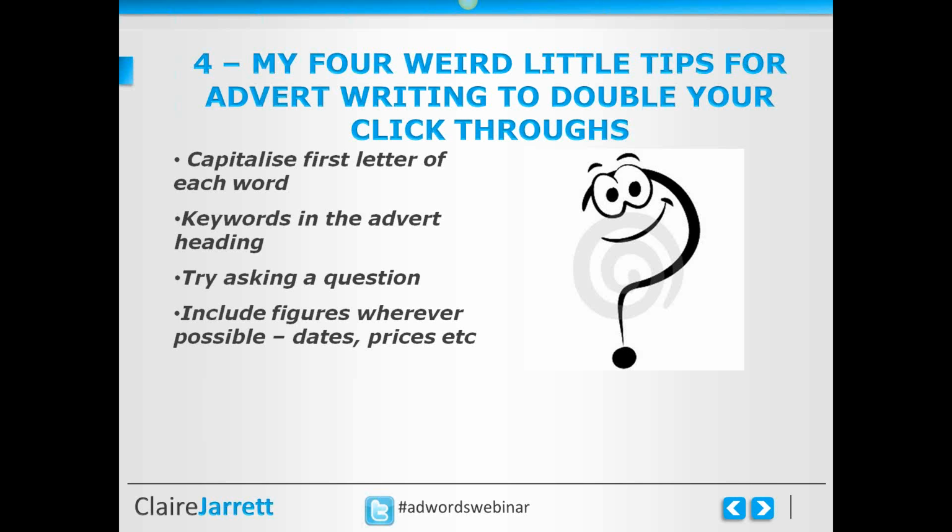For locksmiths, you'll notice that you'll probably get one or two in each area that are actually including prices in their ads, sort of like £49 call-out fee. I saw somebody in London advertising the other day, and you know, £60 fee, that type of thing. So if you could include prices in your ads, then do, especially if not many other people are doing it, then it will really make you stand out.